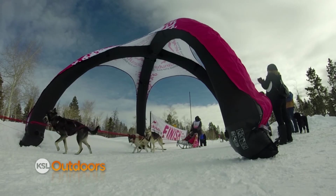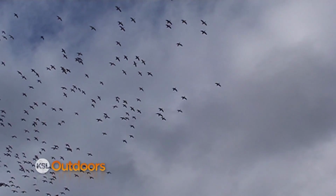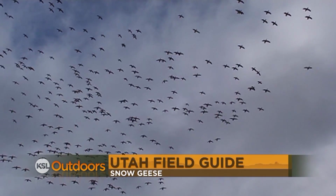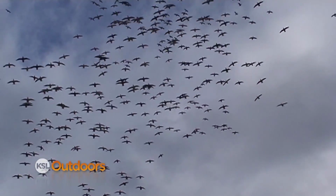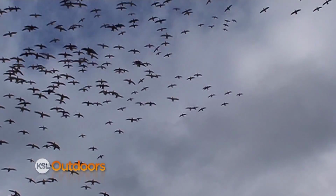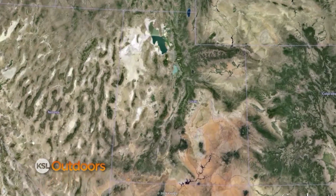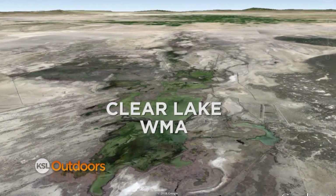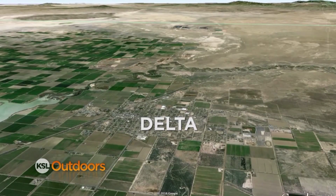Time now to head down a different trail in tonight's Utah Field Guide. It's one sure sign that Old Man Winter is on his way out. It's the sound of the lesser snow geese and their annual congregation in the area around Delta. Each February, thousands of these beautiful white birds use the fields and waters between the Clear Lake Wildlife Management Area and the town of Delta as a rest stop on their northern migration.